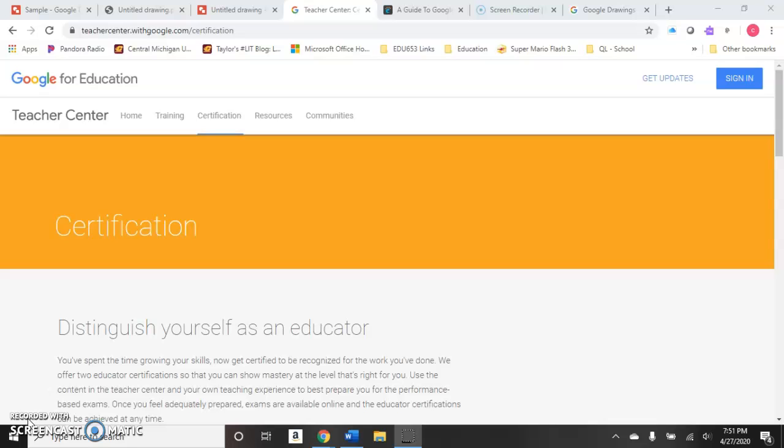Each level comes with a test at the end. Both tests are $50, so you're looking at a grand total of $100, which is around the cost of an average PD session. So I think that the price is really, really fair.